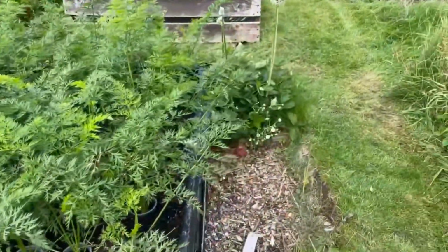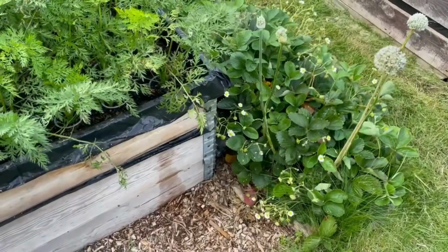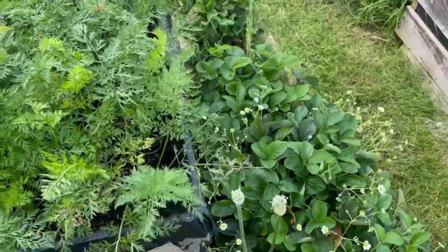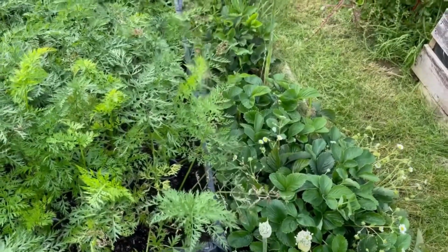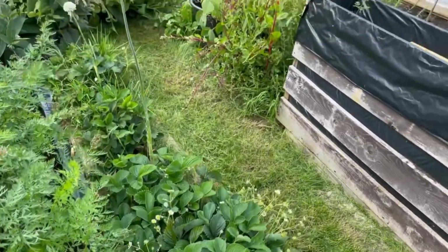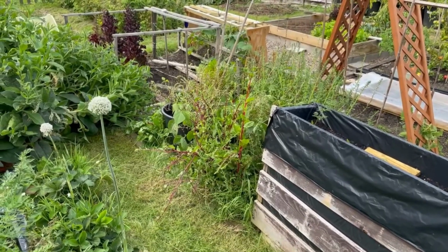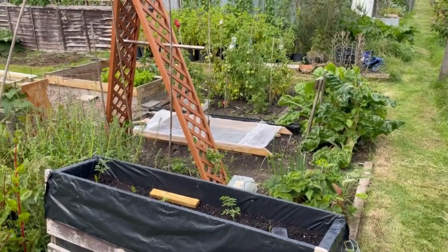I've got late fruiting strawberries. They're definitely flowering very well and are cracking on, so I should in about 3 weeks get some decent sized strawberries late in the season. Fingers crossed. But everything else is doing all right. That area there needs a really good sort out because everything has gone to seed there, but everything else just needs a little bit of a tidy up.